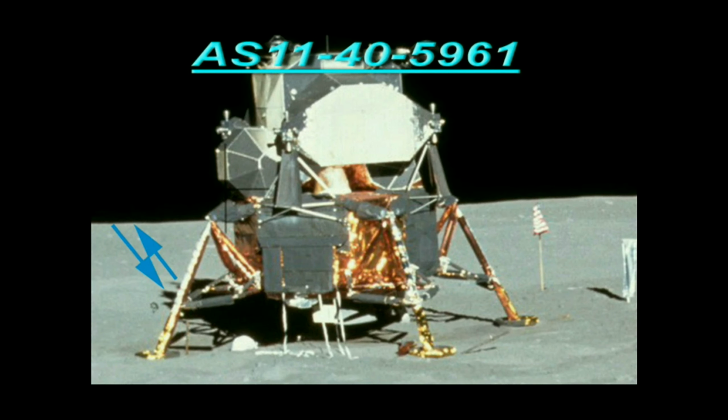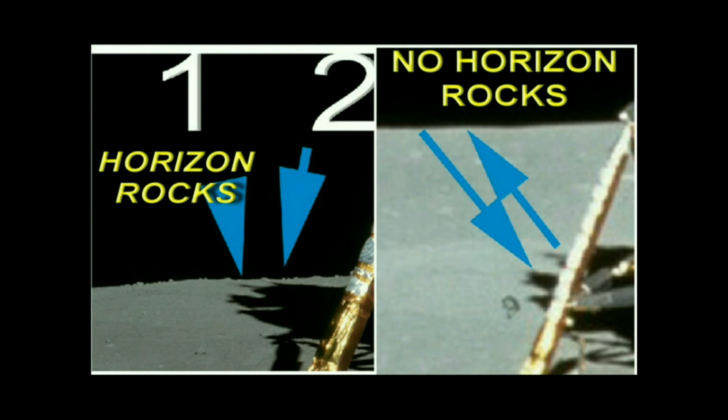Now, here's a cropped version of that LEM. And look at the blue arrows I've got on the left. We're dealing with now the horizon. As you can see here, no rocks on the horizon whatsoever. And look at the other arrow showing the distance between the horizon and the end of the LEM shadow. It's now grossly exaggerated compared to the last photo. And what I've done for you now with the next photo coming up is giving you a comparison between the two. Just take a look at them here.